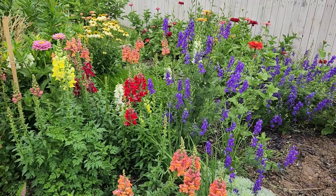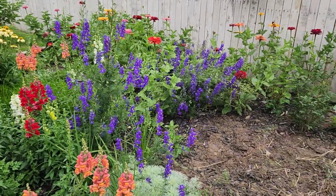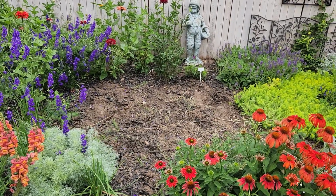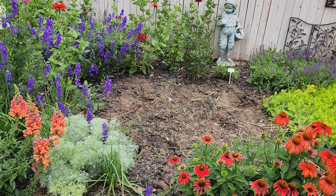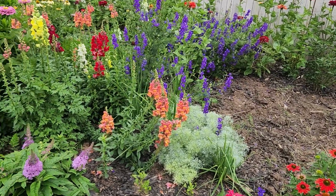Have a little bit of the larkspur remaining. You can see I have a big old hole here. I pulled out the majority of the larkspur yesterday. It was done. So I have a big hole. I've started some more zinnias, so we'll get those in there as soon as they get big enough.